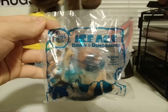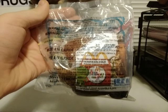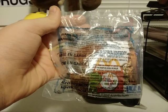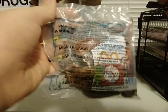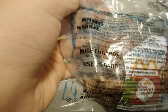Here it is, right here. From the movie of 20th Century Fox and Blue Sky Studios from the year 2009. Ask about special toys for children under 3.